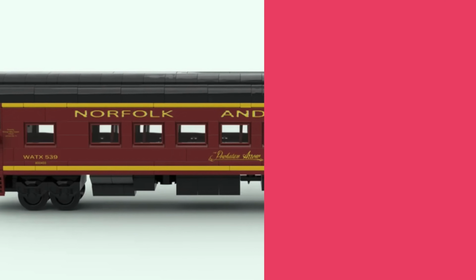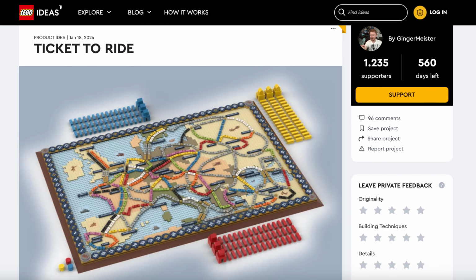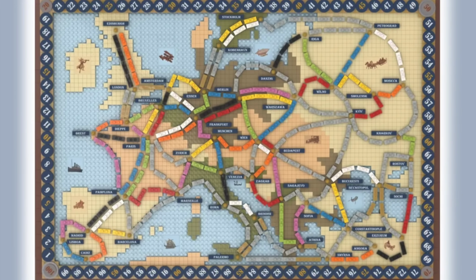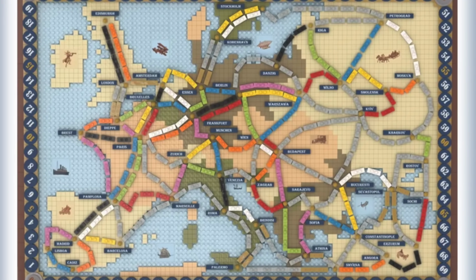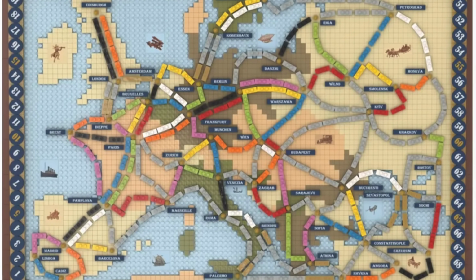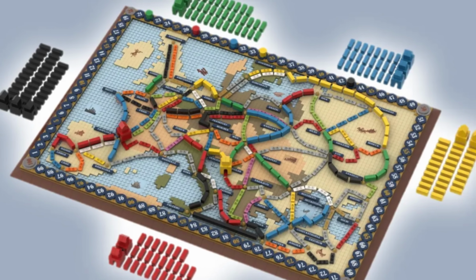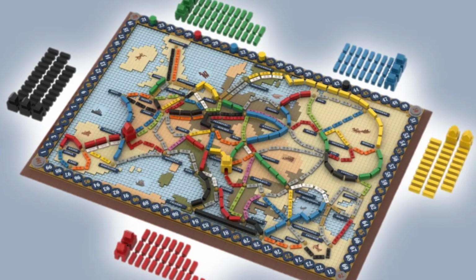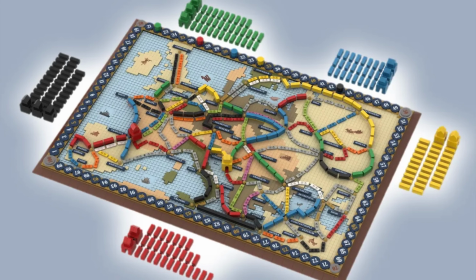Next up, we have a creative take on a classic board game, Ticket to Ride. Yes, a whole board game themed to trains. The designer was inspired by his favorite games to create this masterpiece. The board features most of Europe and several train routes. This is also not a current year map of Europe, but rather one from back in the day. Notice the Austro-Hungarian Empire.